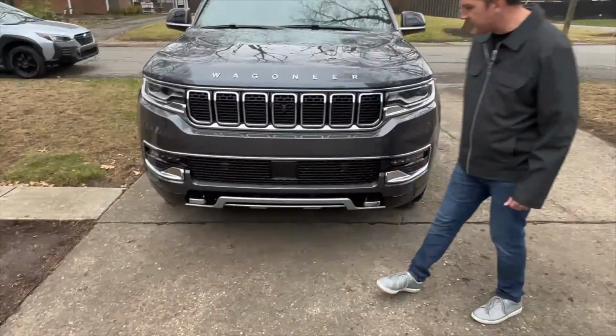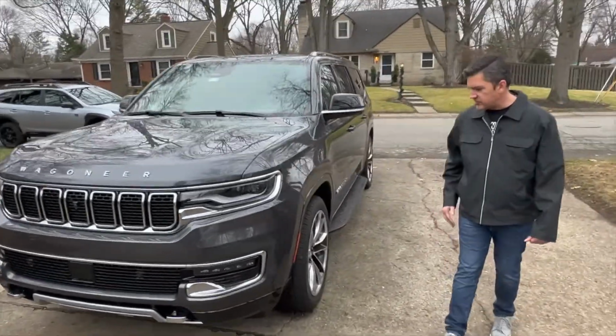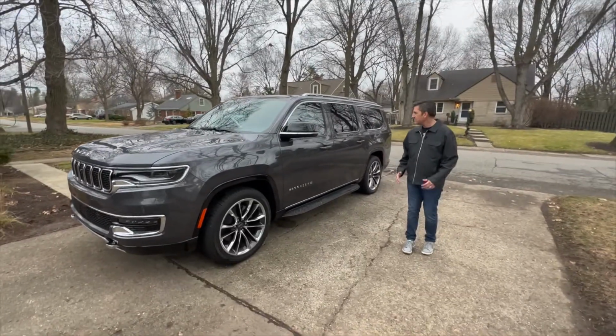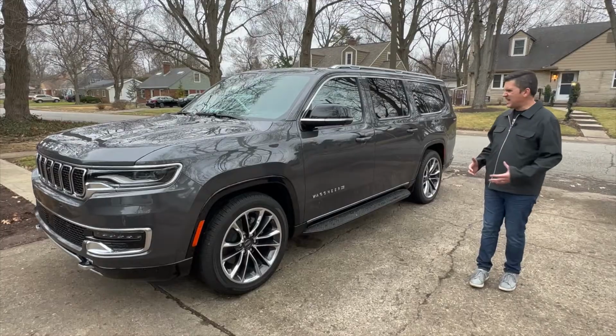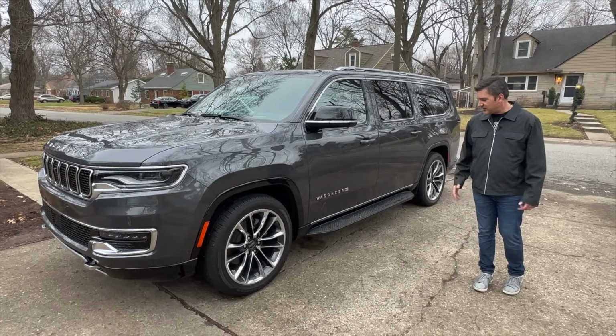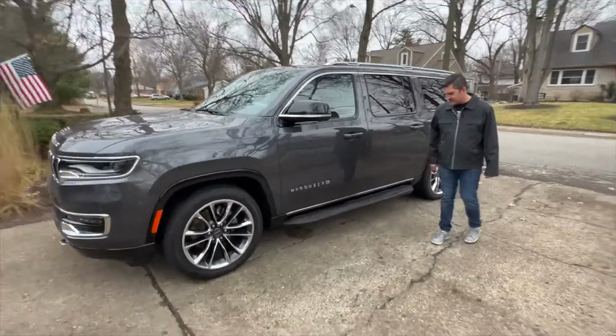Got the chrome tow hooks in front. It's got an air suspension so you can raise it up for off-roading or to clear snow. But when you realize the wheels are 22-inch wheels, you kind of start to see the proportions of this vehicle. And I don't know that I absolutely love the design of it, though it is unique and definitely stands out. It'll definitely get attention. I like the Wagoneer lettering down the side. Of course, the American flag is a nice touch.